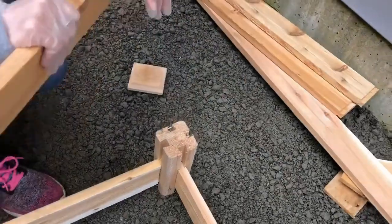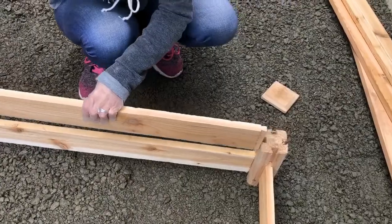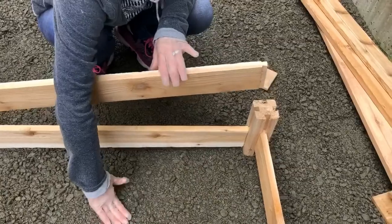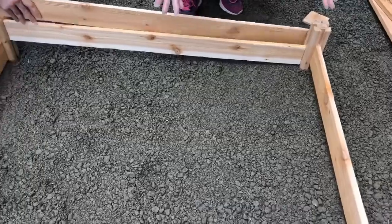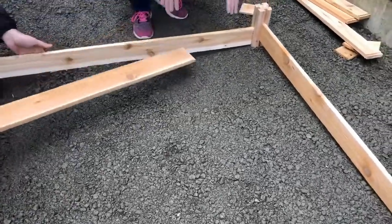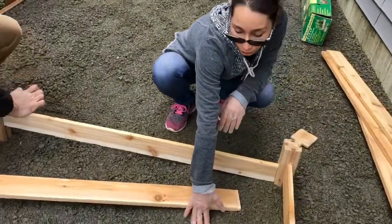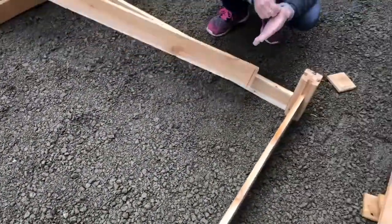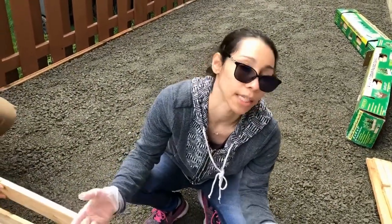Just like that. And then we have more for our second row here. So as you can see, it's a pretty decent size. With the openness here, we don't have to put anything down once we do fill it. Some folks would put landscape barrier if they wanted to, but once we plant, the roots won't even touch down under to the soil or rocks here. But we will more than likely just put the landscape fabric down anyhow, just cause.